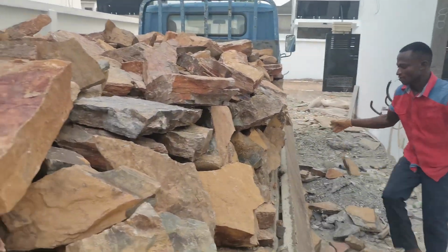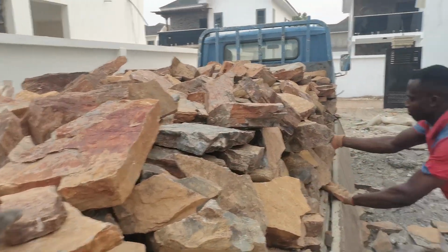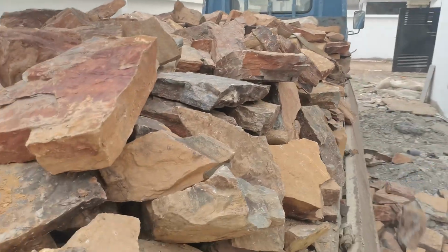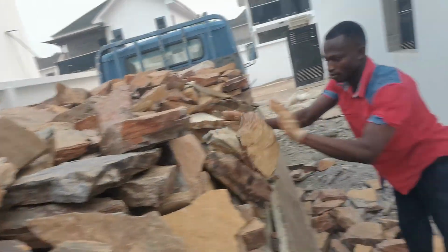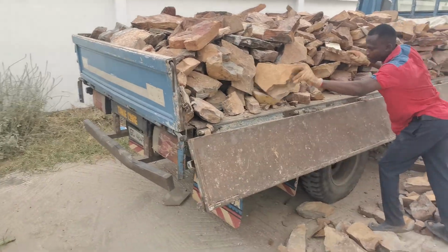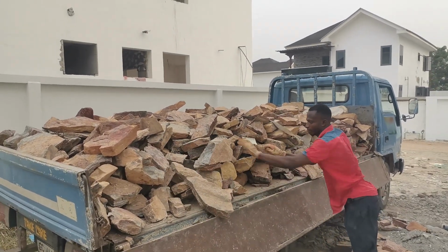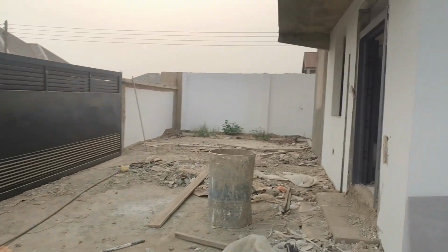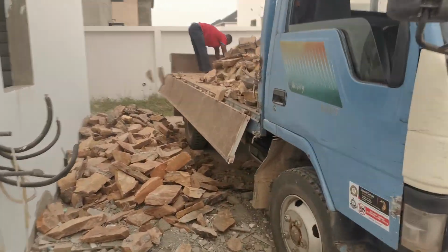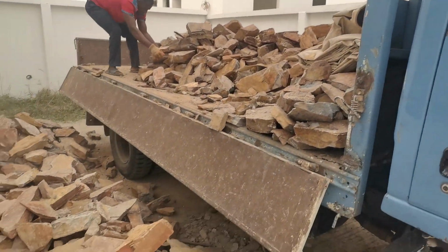So now we are doing the offloading. Yes, this is how you offload the local shells. Offloading of the stones is going on. This is how you offload the stones from the car.